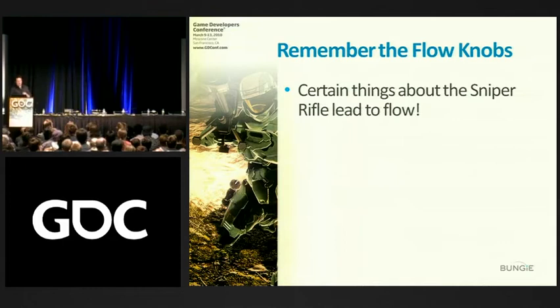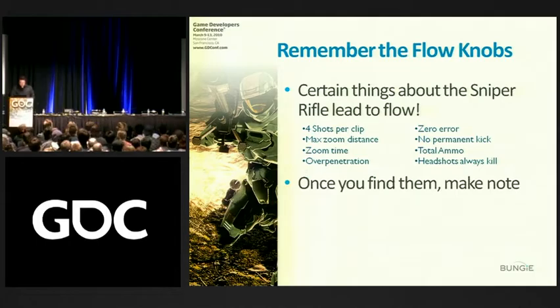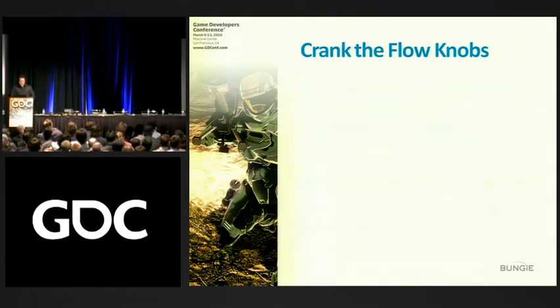So once you find these flow knobs, write them down. Four shots per clip, zoom time. Total ammo is enough to fight for an entire encounter. You don't want to change these later, except under extreme circumstances. And remember, once you leave this step, you don't want to backtrack. So know what you cannot change and then have the discipline not to change it.